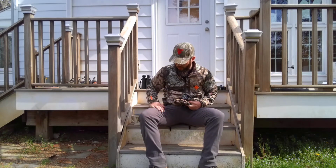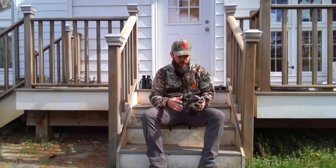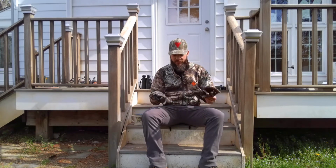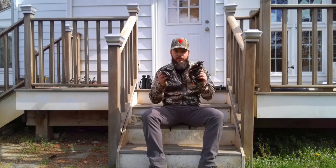So, minimum movement, slow movements if possible. Any earth tone, natural tone is fine. Camo's great. 3D camo is awesome. I have a ghillie suit that I wear on occasion. But really, if we're breaking it down, earth tone and covering your face and your hands. So you need a set of gloves, and you need a mask.